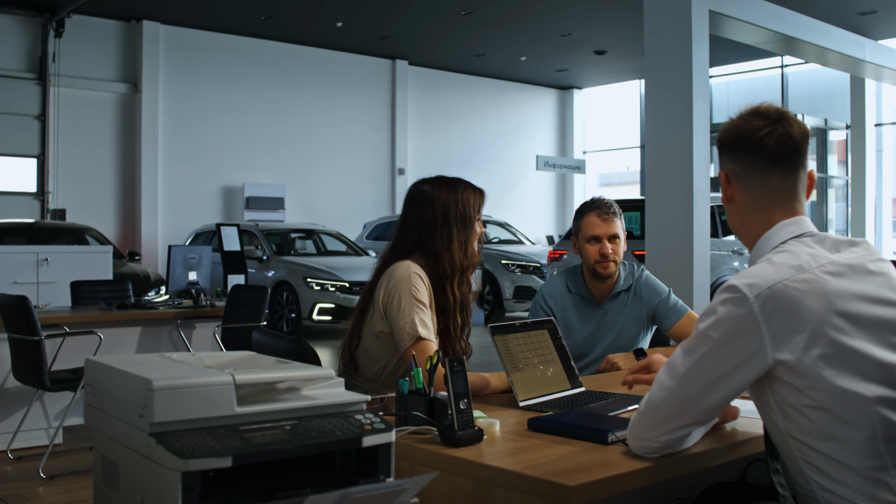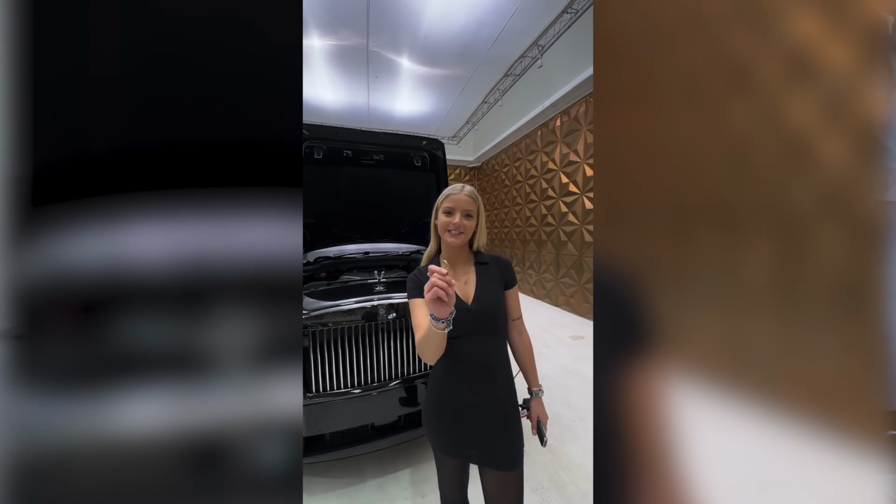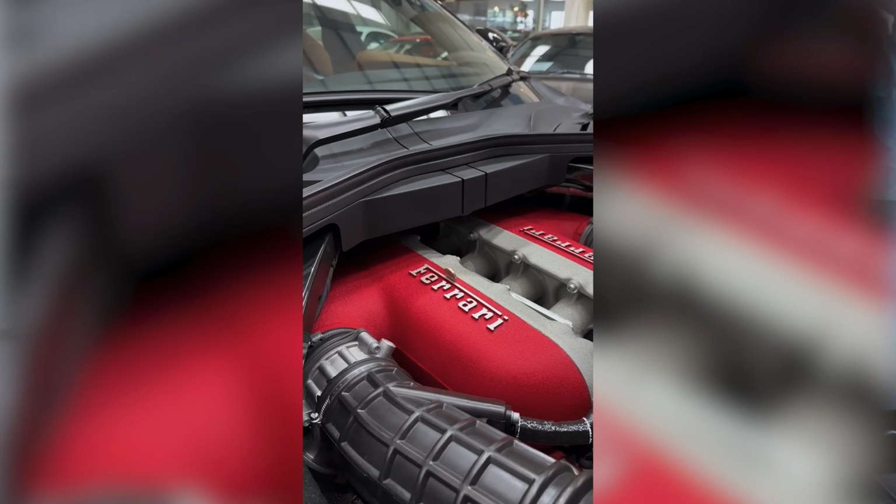But what people don't tend to know is that there is a lot of work that goes into marketing a car. Some dealerships may just take a couple of pictures and advertise it on Auto Trader and Piston Heads and think job's done. However, we go that one step further. Obviously, we have quite a big social media following, so we have to do a load of TikTok videos on it. We have to do a load of Instagram reels, just something to try and get a bit of traction towards the car.